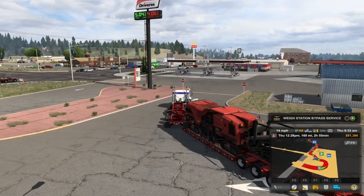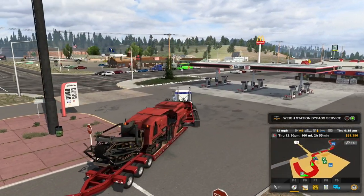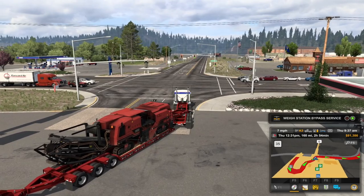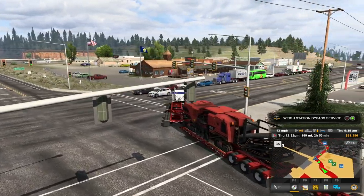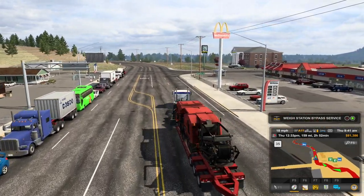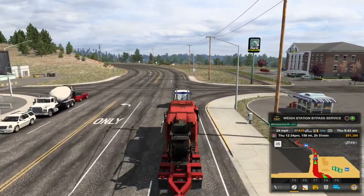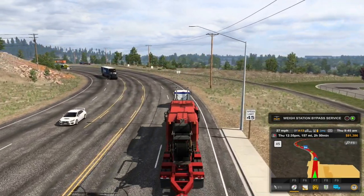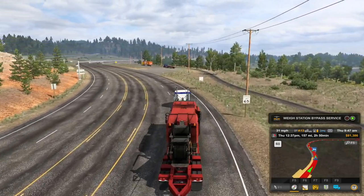Right, how do you get out here? Oh, let's go this way. Is it on green? No, of course it's not. Why would it be? Oh, yes, it is. I take it all back. Let's go. Come on. Well, that's our first impression of Montana. Hope you like it.